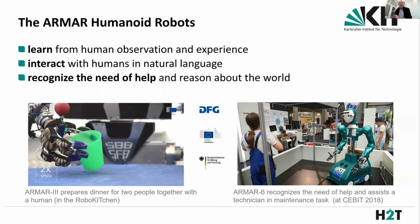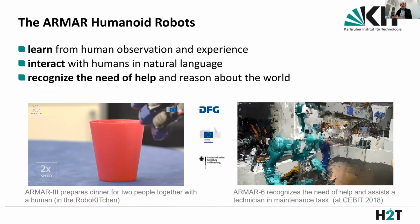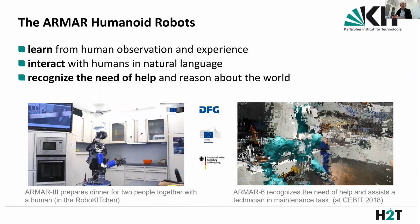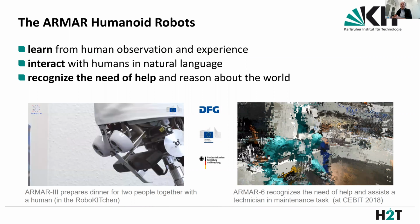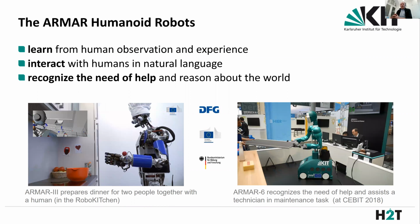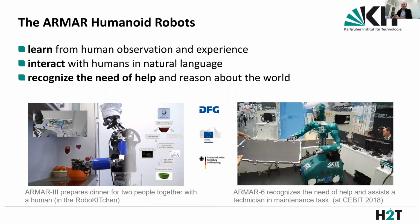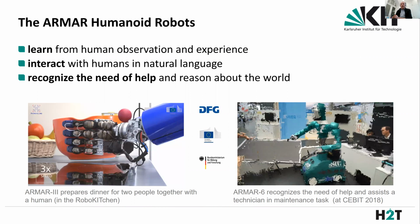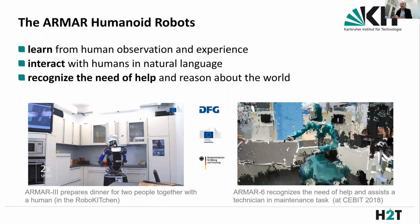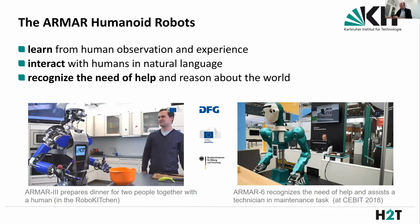You see here 2 examples of a complex task in the kitchen environment where the robot is helping a human to prepare dinner for 2 people. And in the other video, you see the robot acting as a collaborative partner together with the human technician in the context of repair and maintenance tasks in industrial environments.